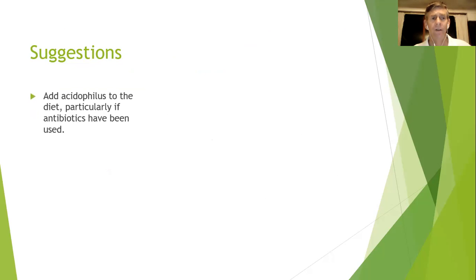The suggestions: add acidophilus to the diet, particularly if antibiotics have been used. Now, antibiotics work, for want of any better terminology. I'm not a big fan of antibiotics, and I am starting to see notices being put up in hospitals and in medical journals: please limit the prescribing of antibiotics if at all possible. It used to be you had a cough or a sniffle and you went off to your doctor and he prescribed a week's course of antibiotics.